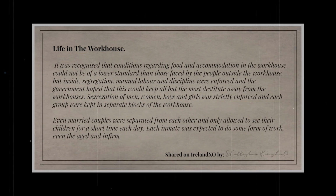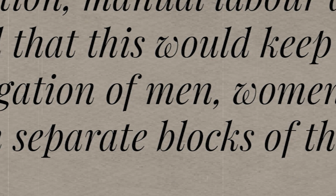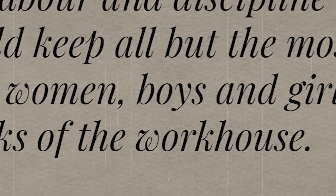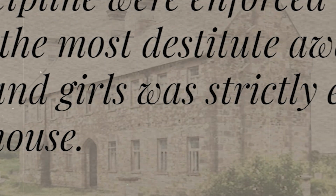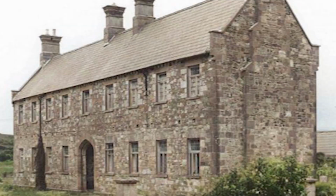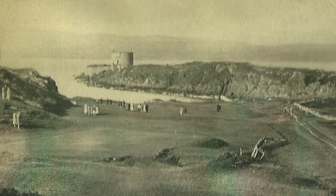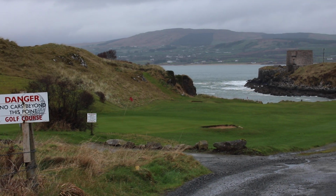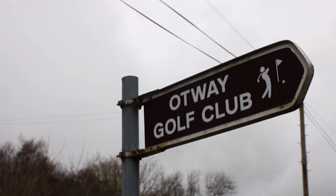Each union was responsible for the operation of the workhouse and some outdoor relief. The aim was to dissuade all but the most destitute from being dependent on the workhouse through a meagre diet, forced separation of spouses and children, and the requirement to work for one's keep. Inspectors were appointed to oversee the workings of the union. One such inspector was Caesar George Otway. He married Elizabeth Hannah Batt, daughter of Thomas Batt, Rathmullen landlord. It seems most likely that Otway Golf Club takes its name from him.